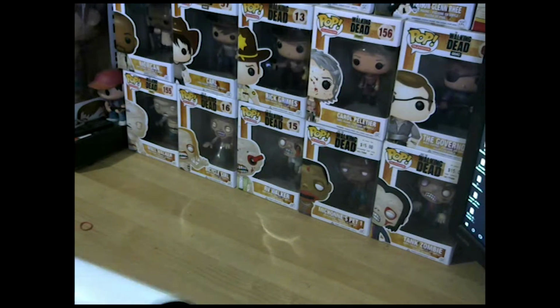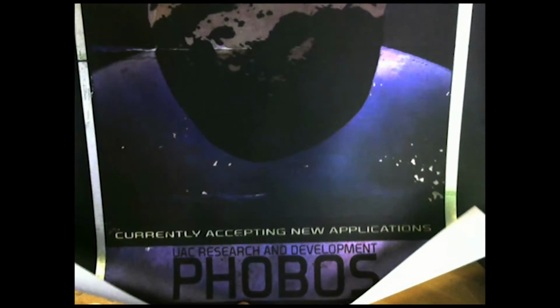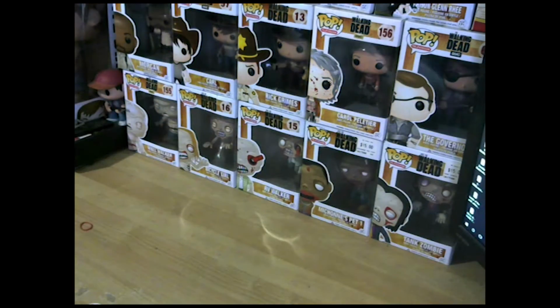Here's the second one. Obviously, being the collector's edition, you have to pre-order a collector's edition. There's the other one. There, it's just Phobos, and In Search of New Horizons, continue the adventure. So that's the neat little pre-order bonus. It's good that a pre-order bonus wasn't just disc-locked content.